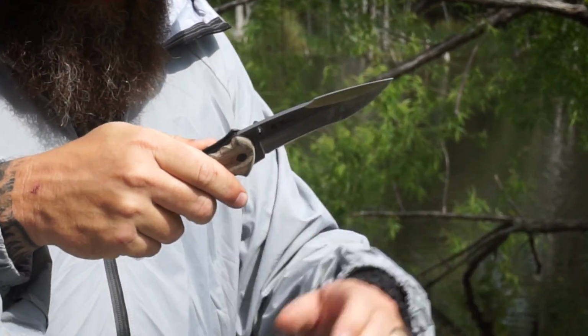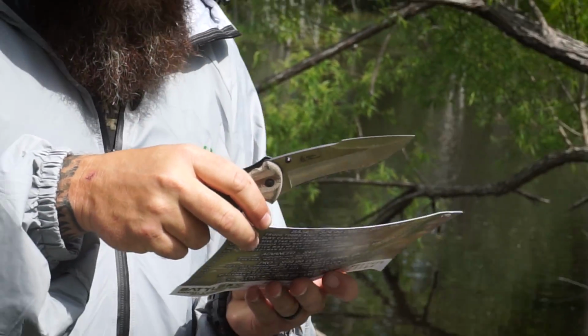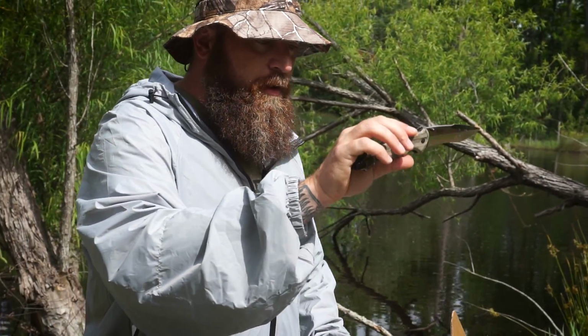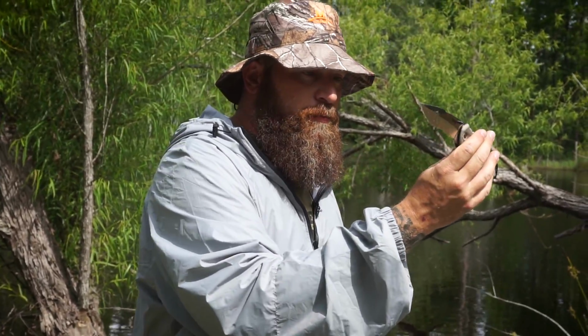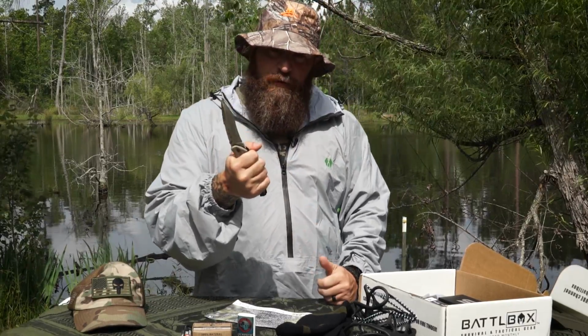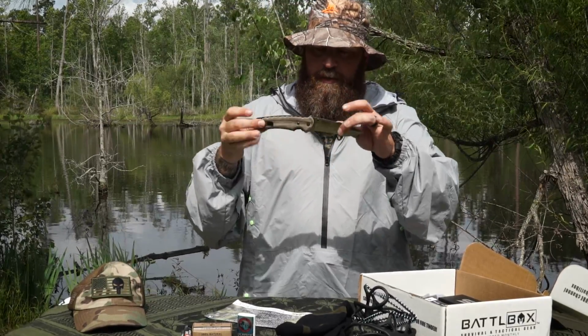I believe it's a 4.6 inch blade. Yep, 4.6 inch blade from the Japanese style, the Kiku. Very cool. Locks up really good, feels great in the hand. It's a nice, large folder.